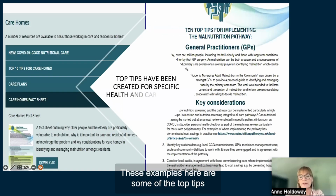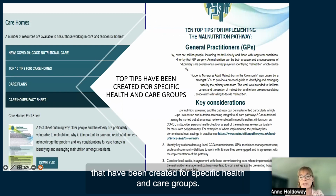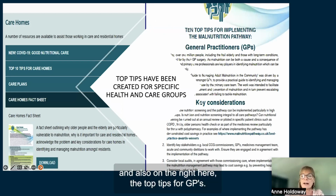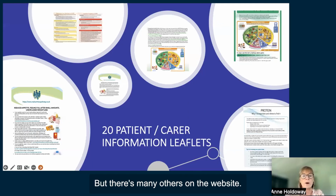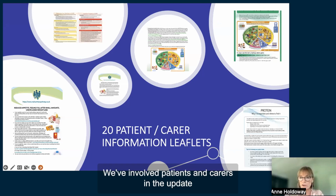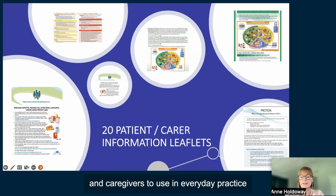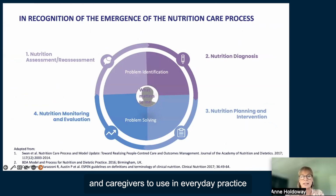These examples here are some of the top tips that have been created for specific health and care groups. So, for example, the resources specifically developed for care home staff, and on the right here, the top tips for GPs, but there are many others on the website. We've involved patients and carers in the update of our patient carer information leaflets, and now have 20 leaflets for patients and carers to use in everyday practice.